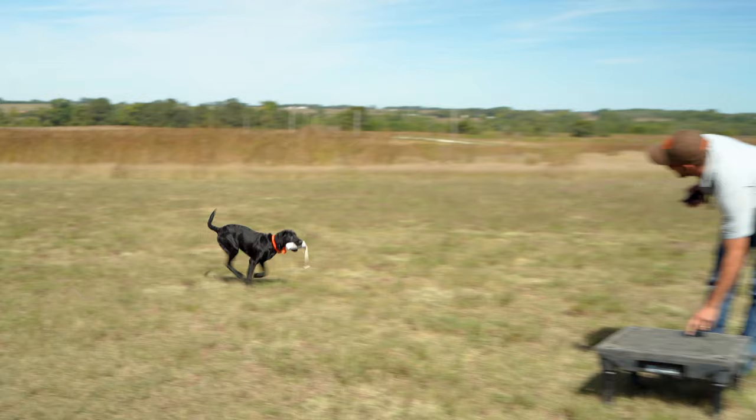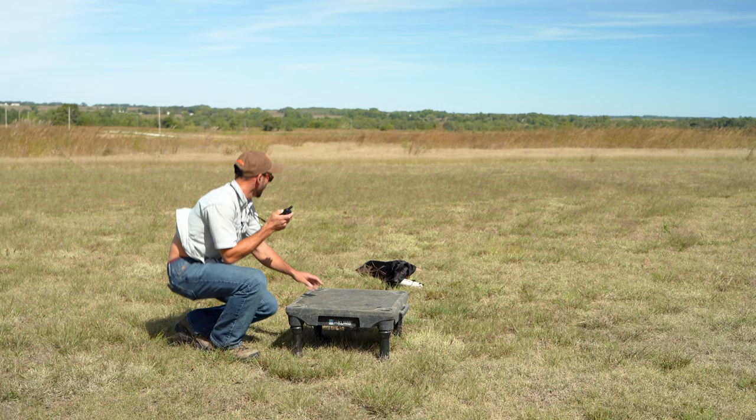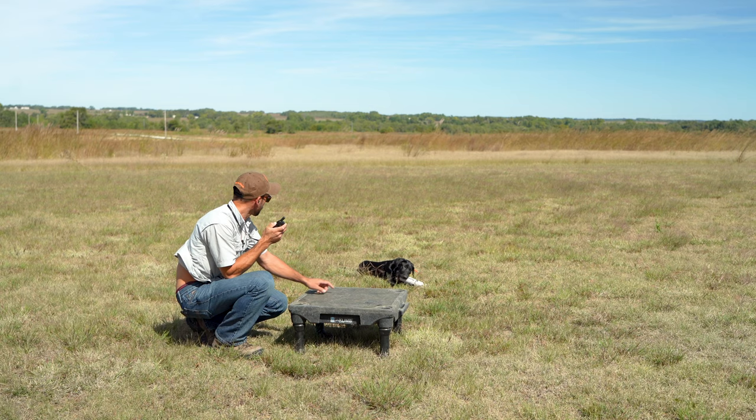Finish it right here. Clutch, clutch, clutch. Oh, look at that. A puppy laid down to chew on a bumper. Has anybody else seen this at home? Come on, come on.